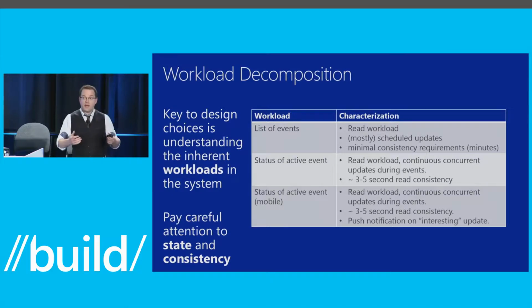The status of a live event, well, that's a little different. It's a read workload, it's continuous concurrent updates, and I don't know, it really comes down to your user base of, can I take a second of read consistency? Can I take a couple of seconds? It really depends. Anything below a second because of network transmission times doesn't really matter all that much anyway.